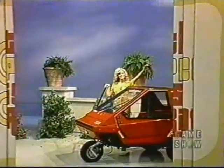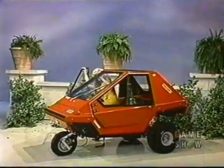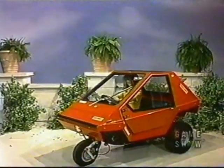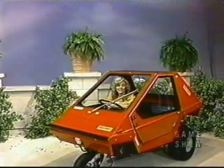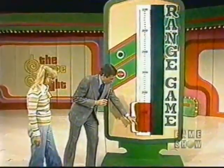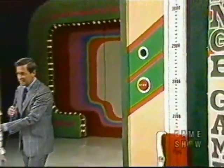A three-wheel car. Imported from Italy, Baby by Maycart. It's just a thing for those short trips to the market or to pick up the kids from school with a motorcycle engine. It's mighty easy on gas. And it's quite a prize because it's more than $2,500 in price, less than $3,100. As the $150 range finder moves up the scale, you press this button when you believe the price is in the colored area and you win the car.